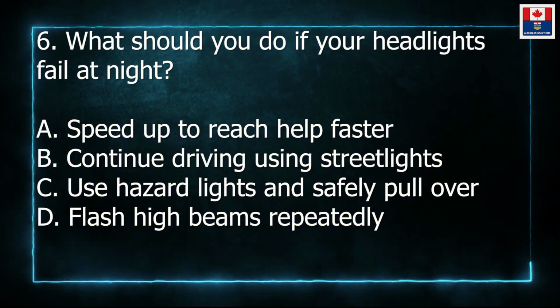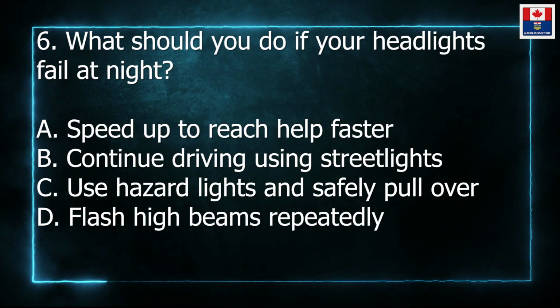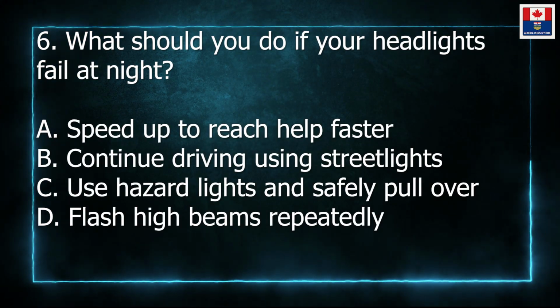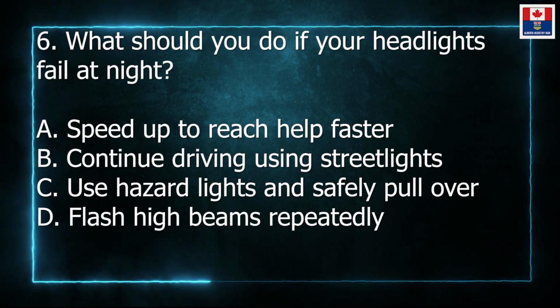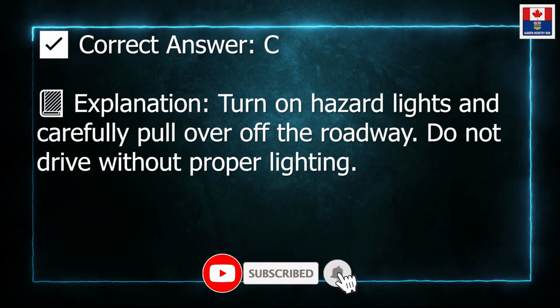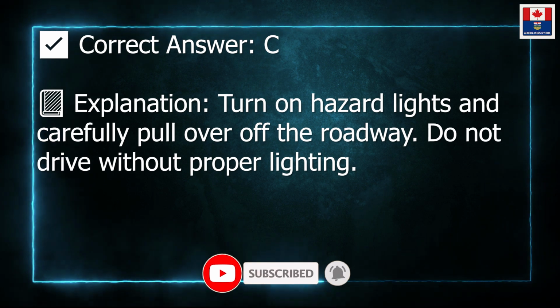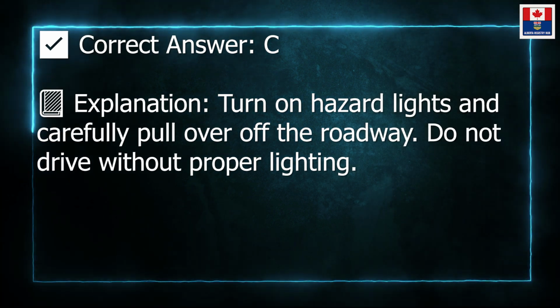6. What should you do if your headlights fail at night? A. Speed up to reach help faster. B. Continue driving using street lights. C. Use hazard lights and safely pull over. D. Flash high beams repeatedly. Correct answer, C. Turn on hazard lights and carefully pull over off the roadway. Do not drive without proper lighting.